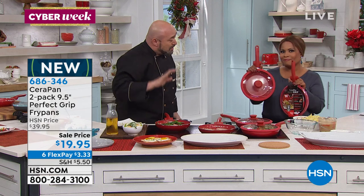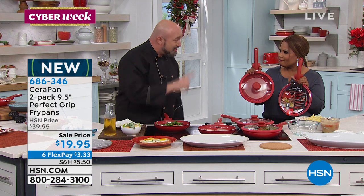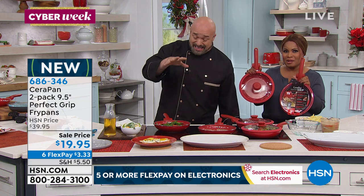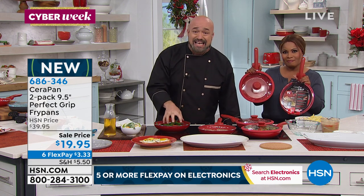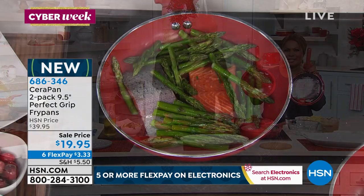Now, between the ceramic surface, the PTFE-free, the PFOA-free, and all that fun stuff, is that enough to make this a pan with a lifetime limited warranty? I was going to say that. Because what we haven't talked about yet is the fact that we've added titanium. We've reinforced our ceramic with titanium. Oh my gosh, buy this. This is such a great buy.